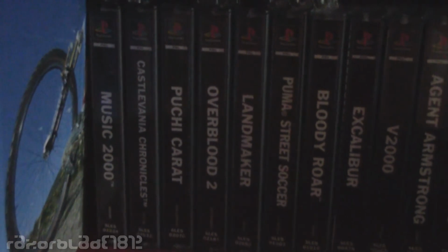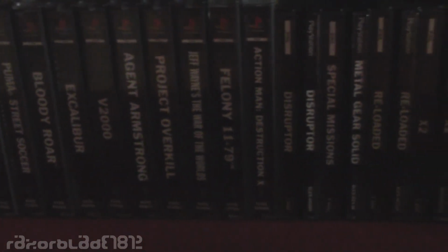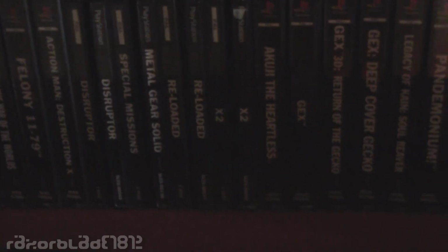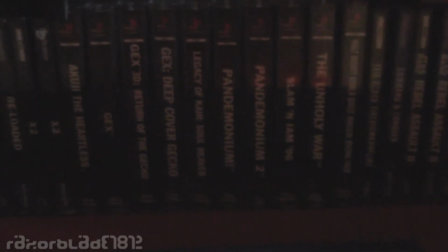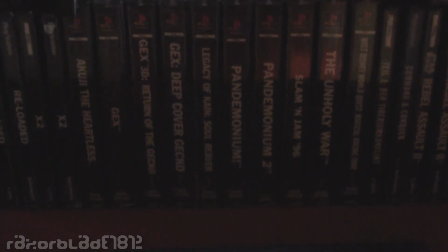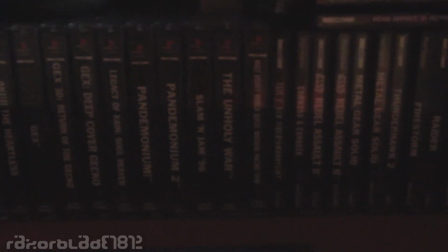Some of my school stuff, nothing special here. So some PlayStation 1 titles. Then these double-cased games. These are all Crystal Dynamics titles, if you can read them, I'm not sure because of the light. Crystal Dynamics, well, what can I say? It's my favorite company from my childhood.